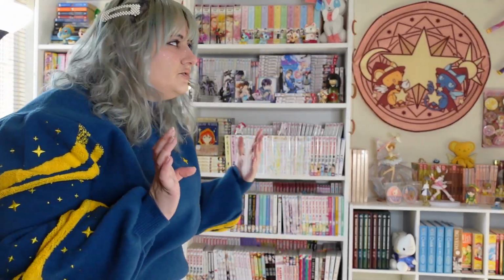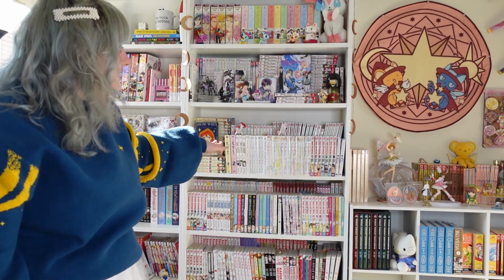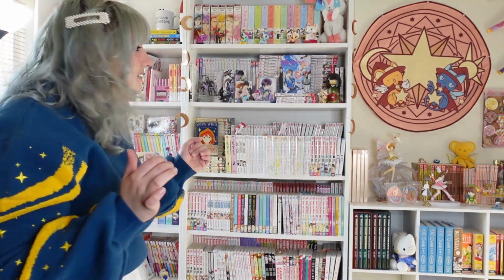So, let's do a little bit of a tour. Let's go through all of my manga. A lot of it is double stacked, and I hate double stacking manga, but either I need to get more shelves or just suck it up and double stack it because I don't have any more room for full-size bookshelves. So yeah, let's go through all of the manga that I have.